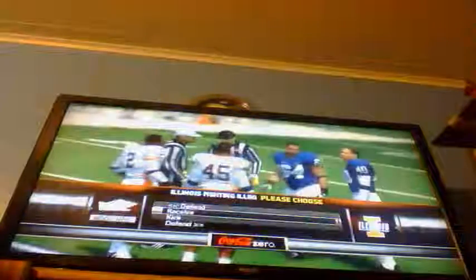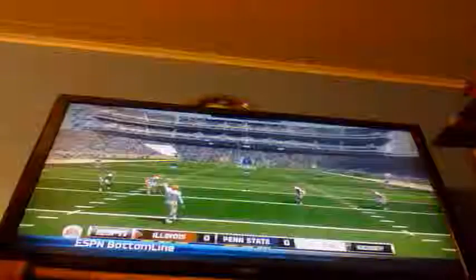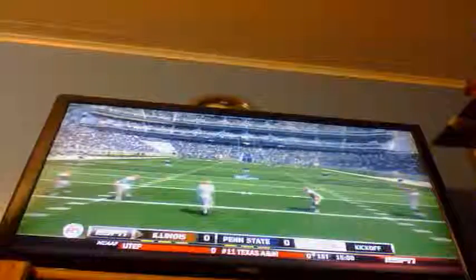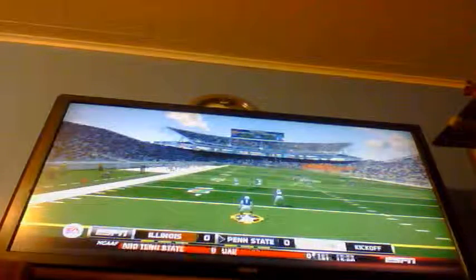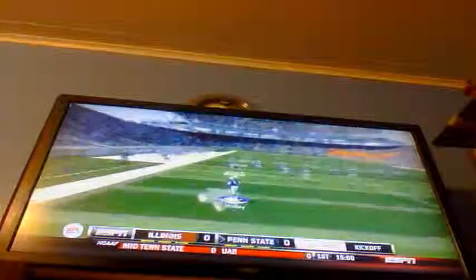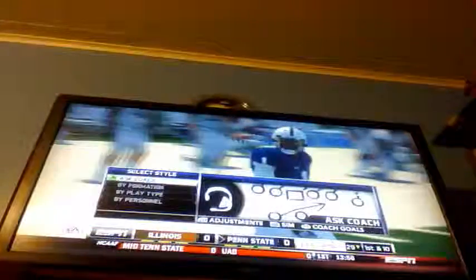Alright, let's just get right into the game here. And they run the toss, what do they do? They kick. Need the third. To the second half. So here we go. Kickoff is away here at Beaver Stadium. And here we go. He's taking the return. He's past one, and almost to the 30. 27-yard return, to the 29-yard line.